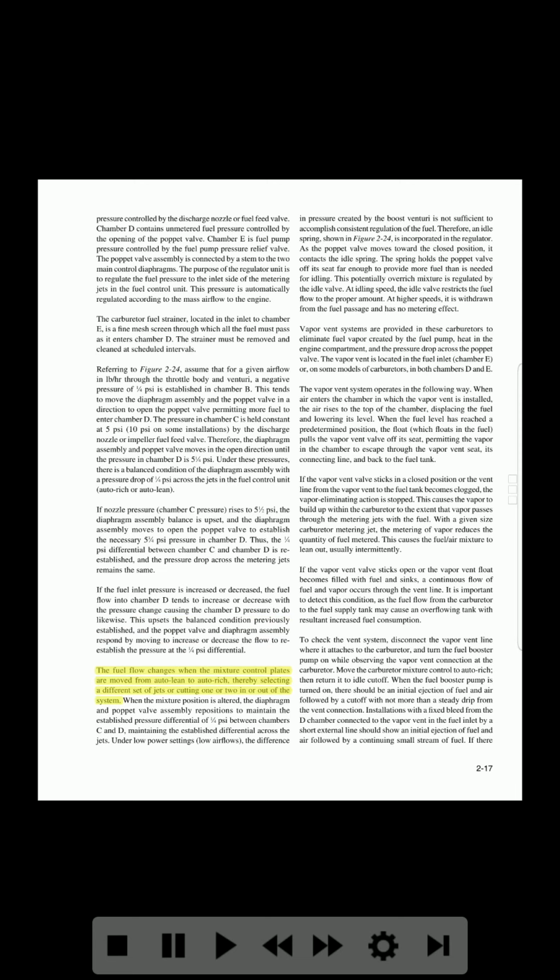The fuel flow changes when the mixture control plates are moved from auto-lean to auto-rich, thereby selecting a different set of jets or cutting 1 or 2 in or out of the system. When the mixture position is altered, the diaphragm and pipette valve assembly repositions to maintain the established pressure differential of 1/4 psi between chamber C and D, maintaining the established differential across the jets.